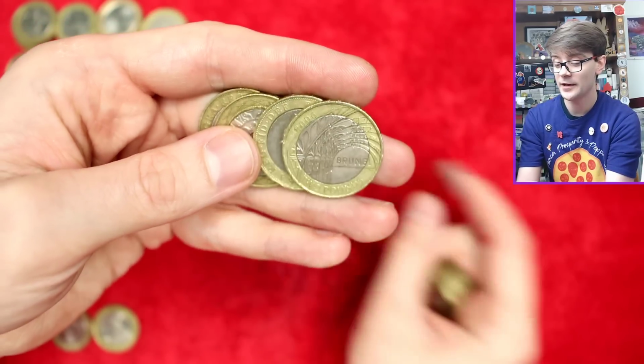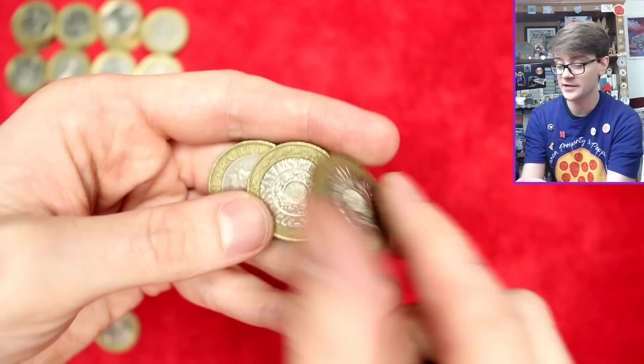Might be our last coin for today, Brunel's Achievements, Archers at Paddington Station.